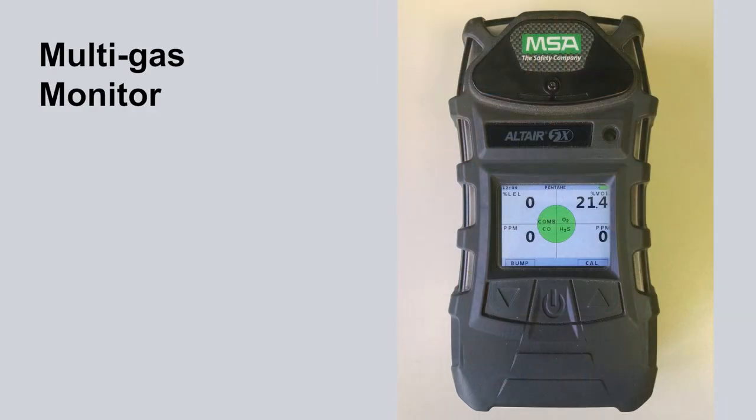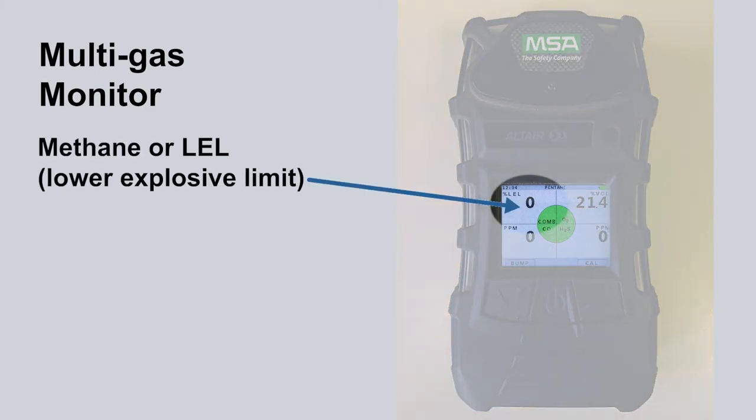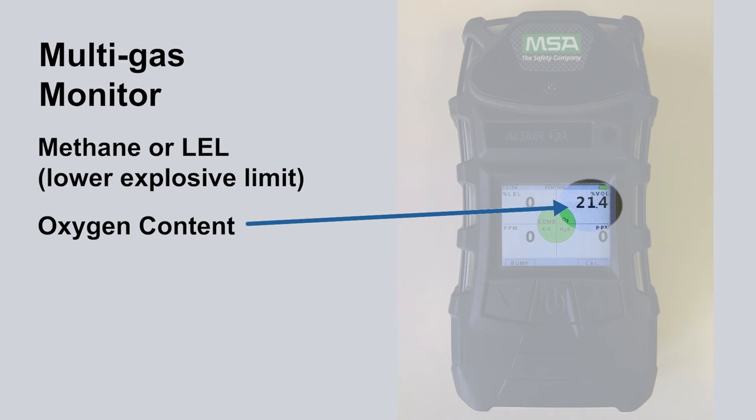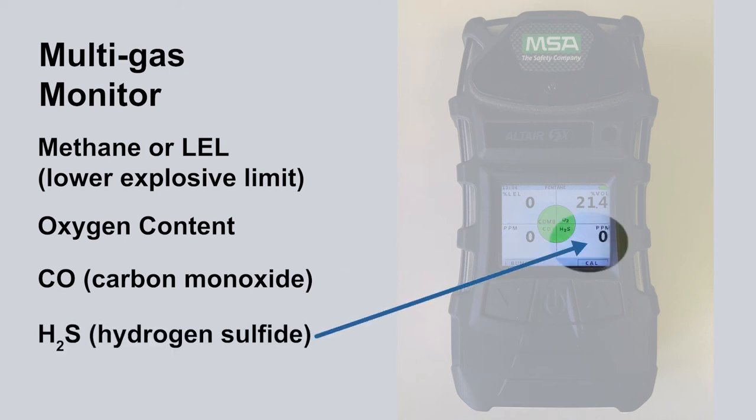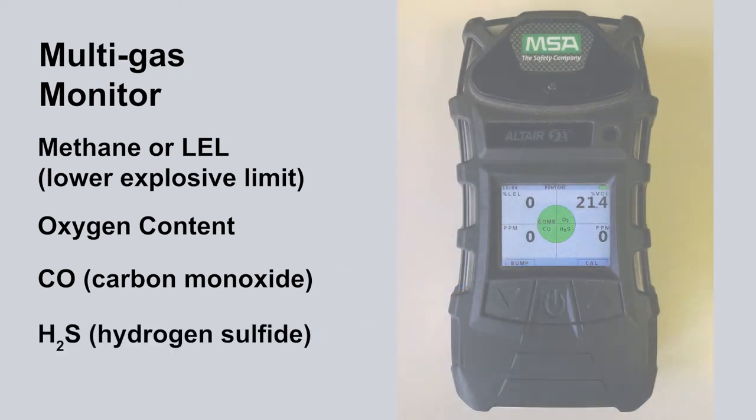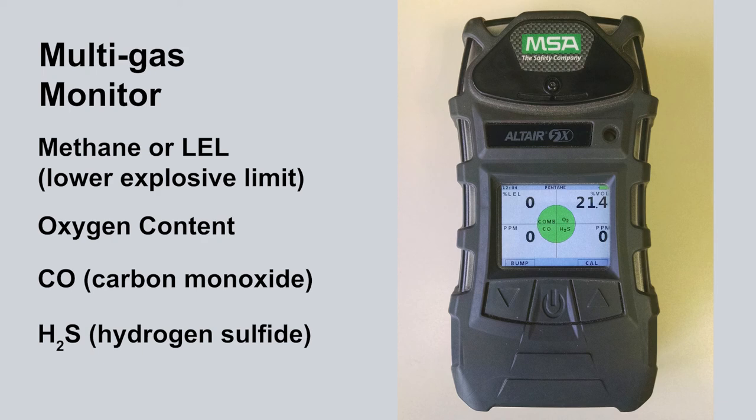For professional manure haulers, a four-gas monitor offers additional sensors for methane, low oxygen level in a confined space, and carbon monoxide, such as from vehicle exhaust or equipment operation, in addition to hydrogen sulfide readings. Sometimes methane is expressed in terms of LEL, or lower explosive limit of combustible gases. The cost of multi-gas monitors is about double or triple that of single-gas units.